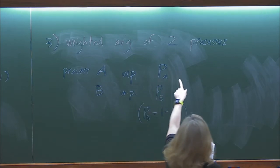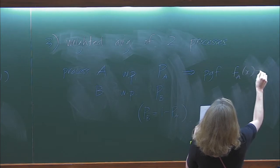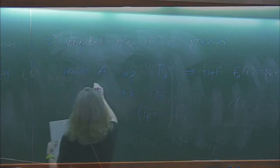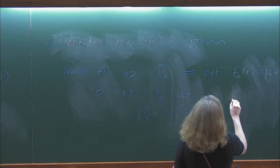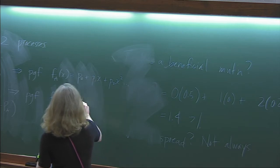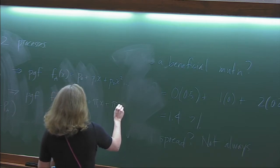Okay, and then if process A happens, then we have a further process that has PGF F sub A of x, and I'm going to call this p0 plus p1 x plus p2 x squared, dot dot dot. And if instead we're playing game B, that's described by the PGF F sub B. Let's not use q's, because q's give you the impression that they're 1 minus the p's, but these aren't. These are completely independent. It's a whole different game. So let's say pi 0 plus pi 1 x plus pi 2 x squared.